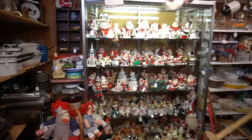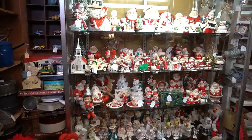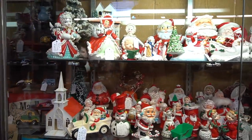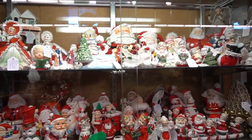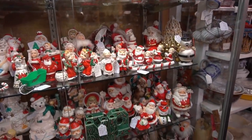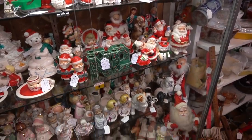The vibes in this booth were very, very festive. You can see all of the lovely vintage Christmas here in this booth. I had to have a moment to take it all in. It was delightful.